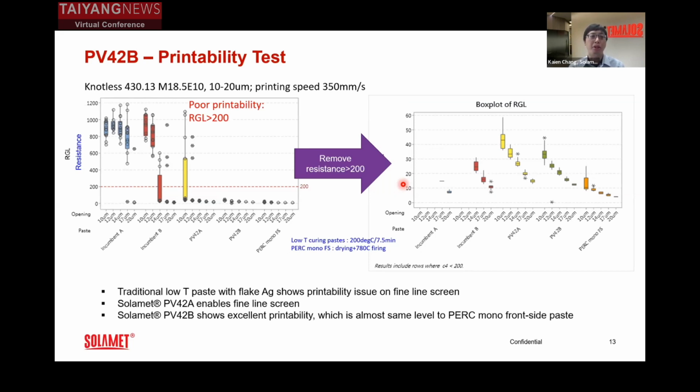Basically, for the current market incumbent epoxy system pastes A and B, you are able to see that, for example, you still get good resistance for 20 and 17 micron openings, but when it's down to 10, you start to see significant resistance increase with large variation, which means the line breakage is starting to have a significant impact on the resistance performance. But if you look at 42A, the Solamet epoxy system, we are still able to show good printability until 10 micron opening. And for 42B, you can see it almost matches the same level as the PERC mono frontside paste based on this resistance check with the special design pattern.